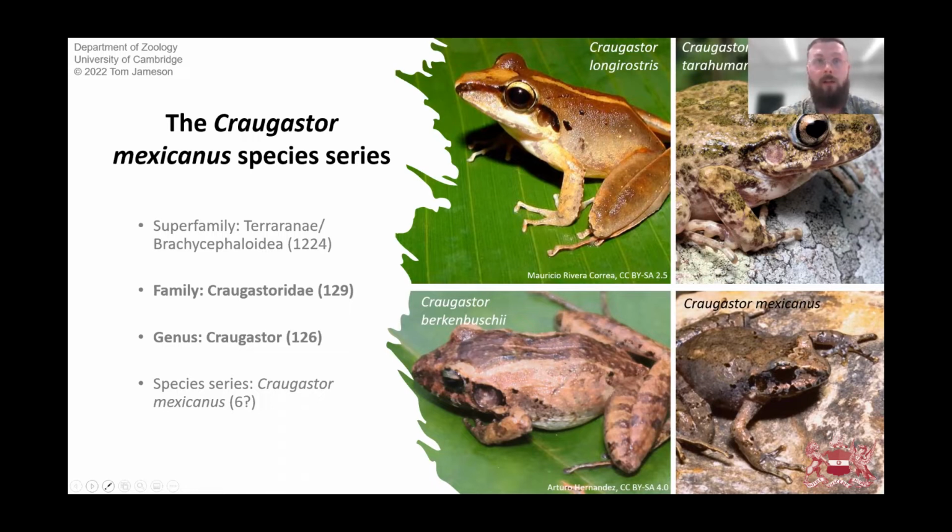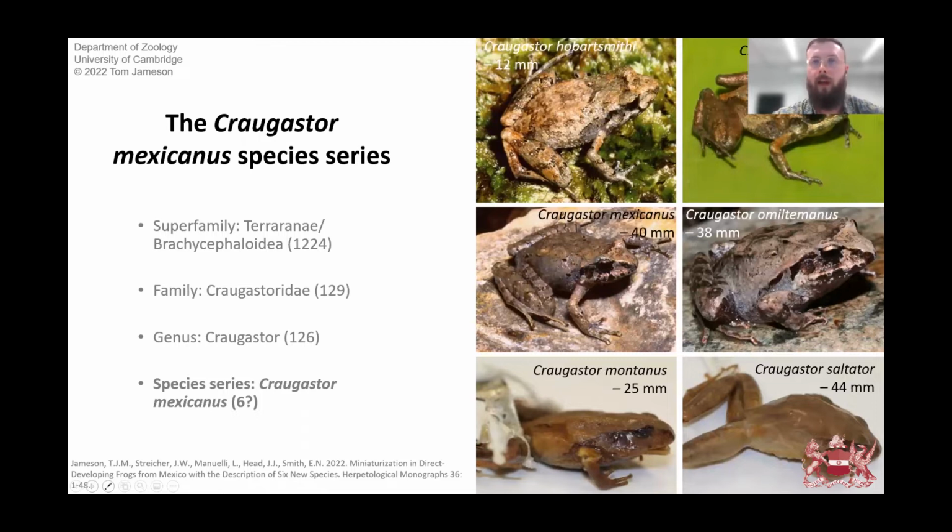They can be common as dirt as well. So Craugastor frogs occur from the south of Texas and Arizona, down through Central America, some in the Caribbean, just into the north of South America. So amongst this big genus, we were interested in the Craugastor mexicanus species series.